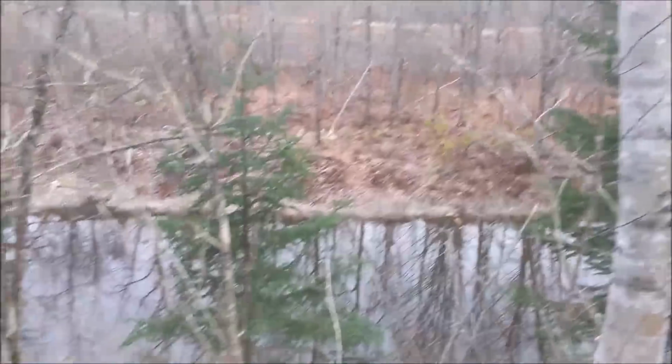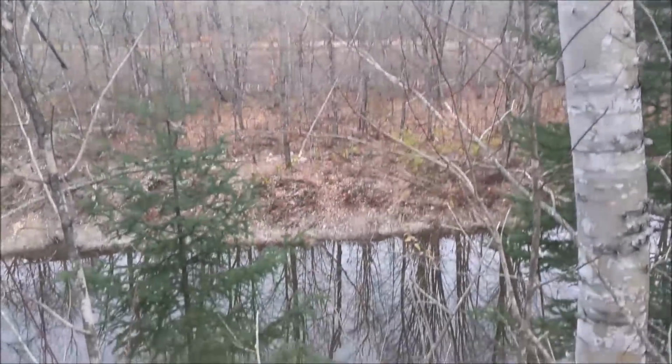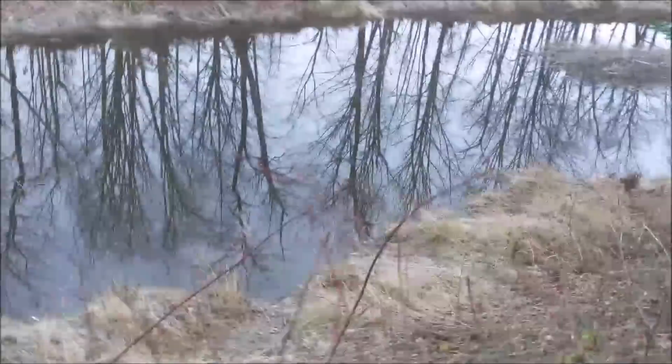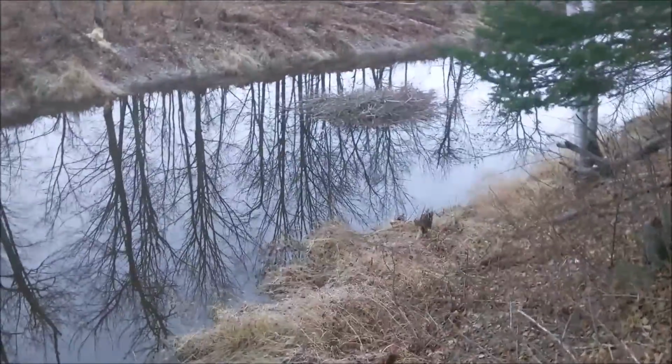I set this spot up yesterday. You can see the Maine river's up there, and this is a little side channel. Across the river you see a bunch of cuttings and sticks and trees. A steep bank coming down here. I made 2 sets. So if you look down here, there's a big massive feed pile right in the middle of this channel.